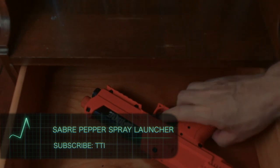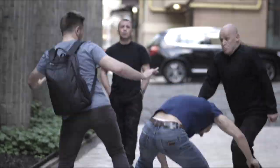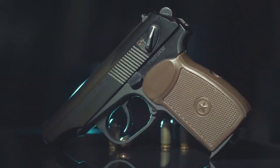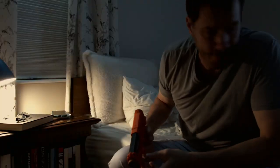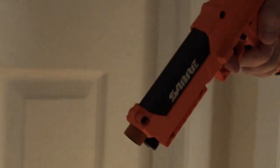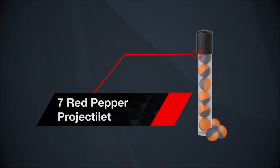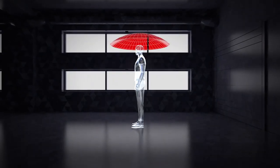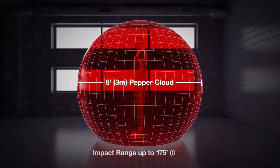SABRE Pepper Spray Launcher. Let's talk about self-defense, although this one may not be quite what you think. Yes, it looks like a firearm, but it is much safer and can keep your family just as safe. This gun, instead of bullets, uses pepper spray capsules. They have a range of 53 meters, approximately 10 times the capacity of your average pepper spray.